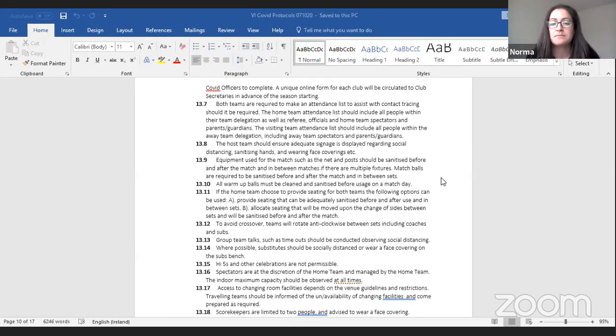and guardians. The host team should ensure adequate signage is displayed regarding any social distancing, sanitizing of hands, and wearing face coverings. Equipment used for the match, such as the net and post, should be sanitized before and after the match and in between sets, if there are multiple fixtures. Match balls are required to be sanitized before and after the match and in between sets also. All warm-up balls must be cleaned and sanitized before usage on match day.